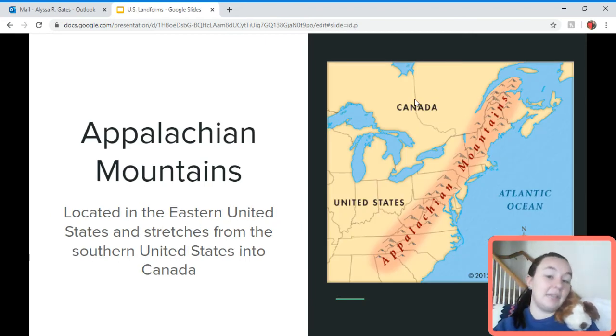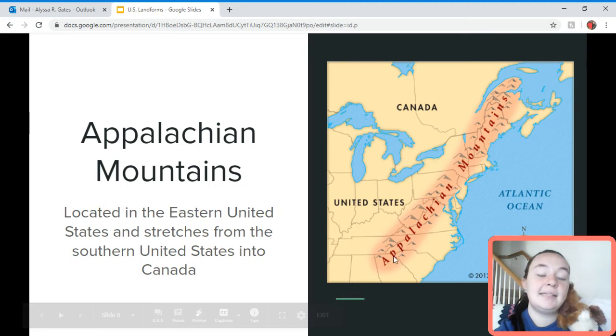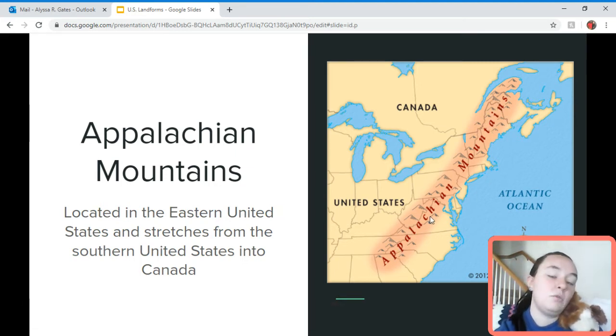Then there's the Appalachian Mountains, which come here through Virginia. So, if you remember that, you'll remember that they're located in the eastern United States and stretch from the southern United States all the way up into Canada. Now, we are talking about here in the United States. We usually see it going right here. But if you remember that it goes through Virginia, you'll remember that it's on the eastern United States.